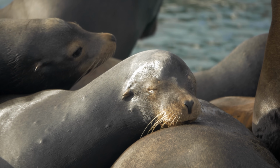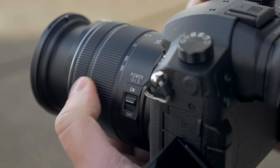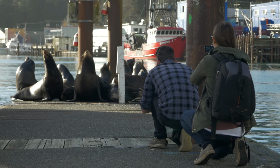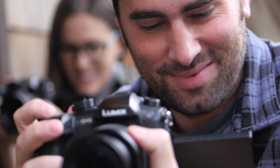There was a bunch of sea lions down on the docks. We didn't need a tripod, we went handheld. And thanks to the dual image stabilization on the lens and on the sensor with the GH5, we were able to get great footage.